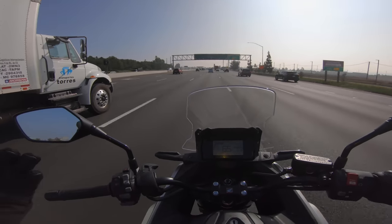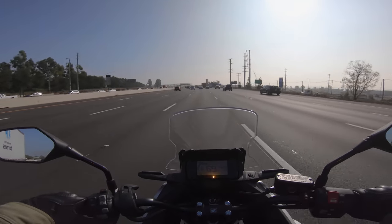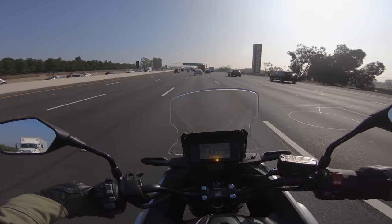Pair mid-50s with a 3.8 gallon fuel tank, and you're gonna get 150, 175 miles to a tank, which is nice. I can appreciate that.